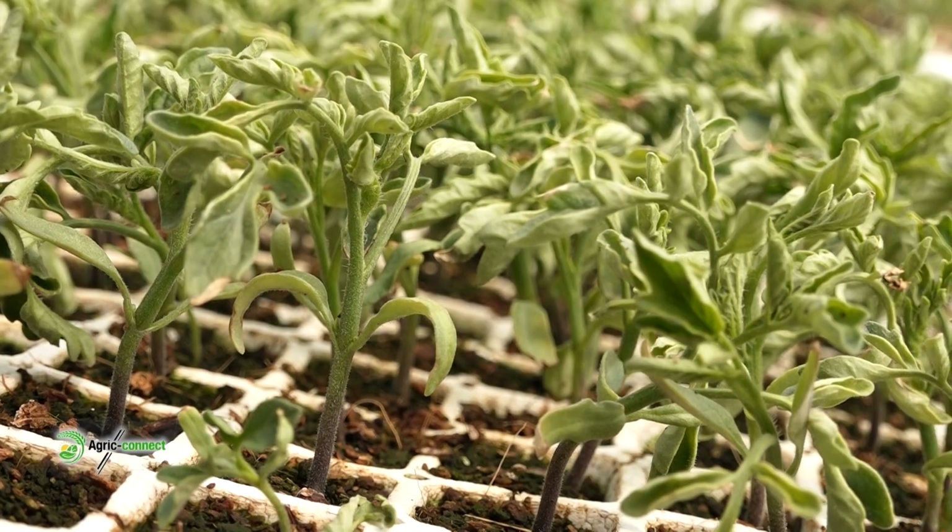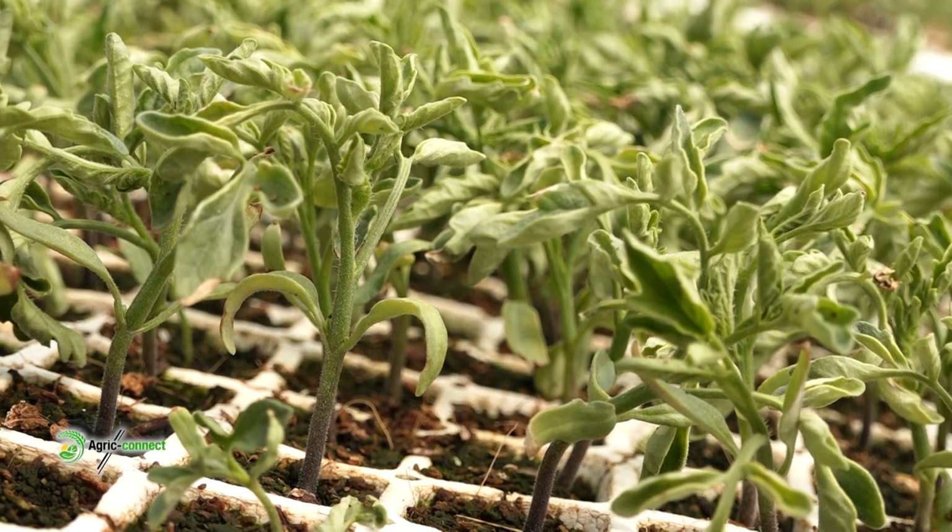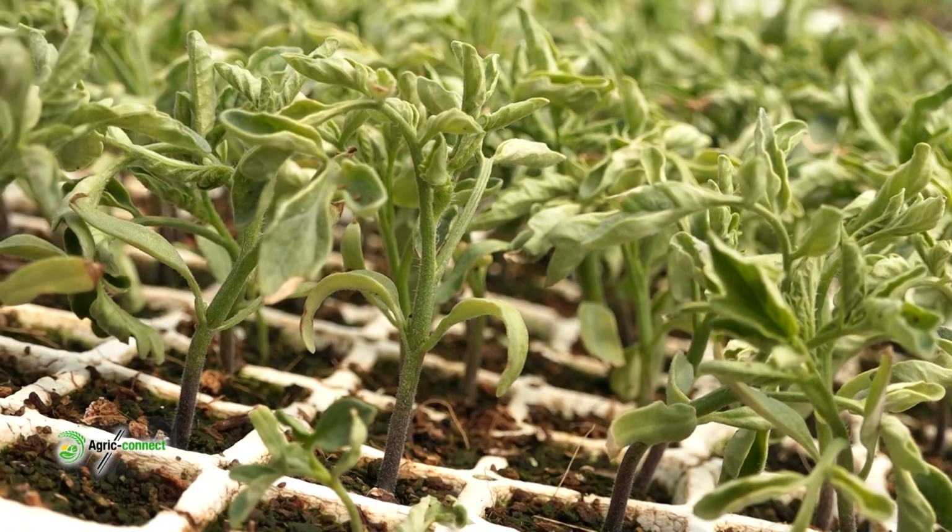We often hear farmers talking about damping off, especially at this stage. How do you control the aspect of damping off as a prevalent disease within this stage of crop production?